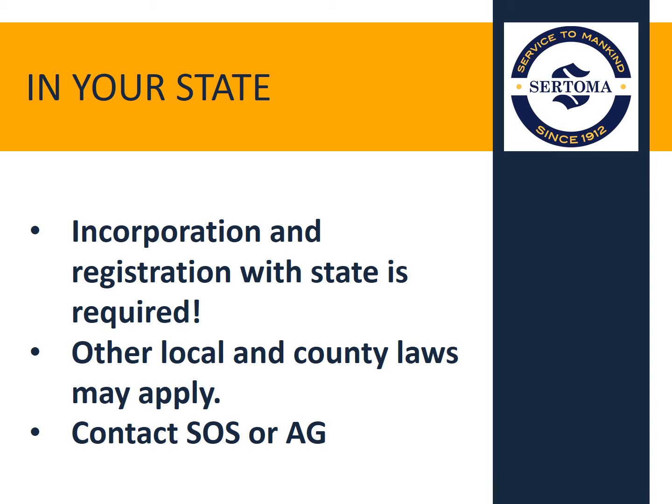Many states, and in some locations, even counties and cities, also require registration by all not-for-profits doing fundraising from the general public. As treasurer, you should work closely with the club secretary to make sure that your club has all appropriate and up-to-date registrations required. You can find more information on these requirements by contacting the Secretary of State and/or the Attorney General in your state.